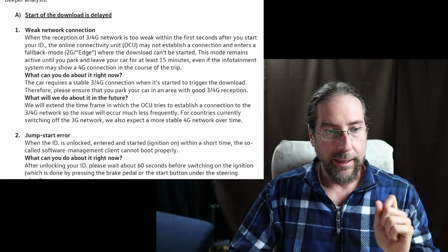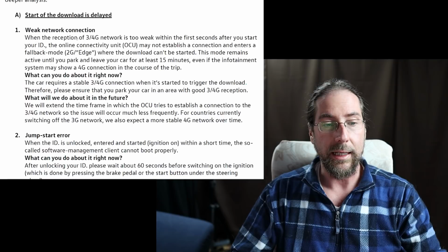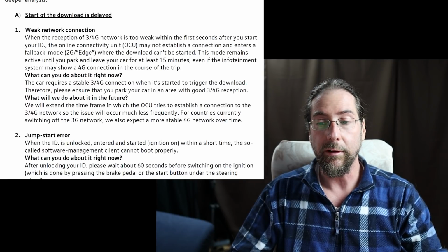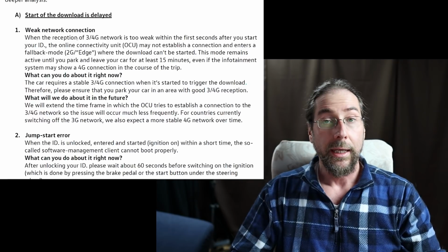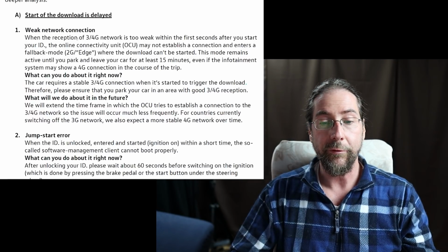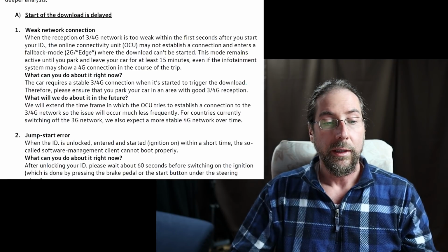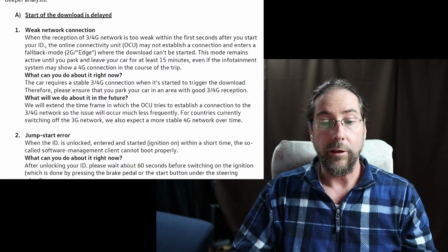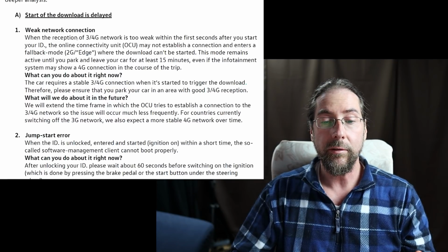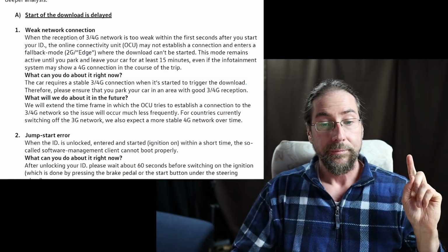What can you do about it right now? The car requires a stable 4G connection when started to trigger the download. Therefore, please ensure that you park your car in an area with good 3G or 4G reception. And for the future, what will we do about it? We will extend the time frame in which the OCU tries to establish a connection to the 4G network, so the issue will occur much less frequently. For countries currently switching off the 3G network, we also expect a more stable 4G network over time.